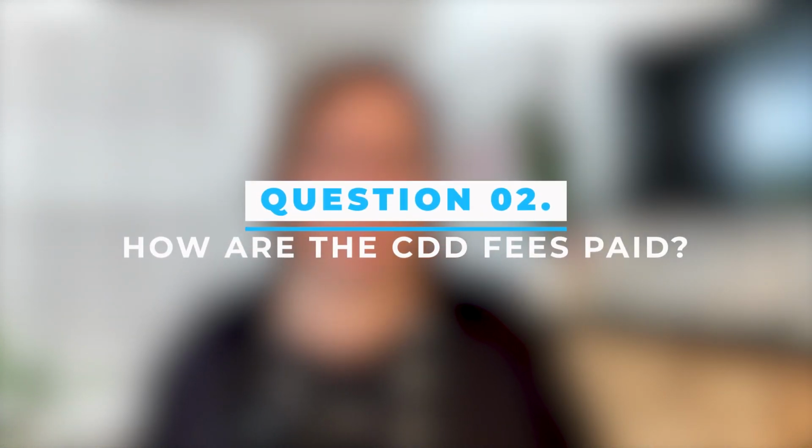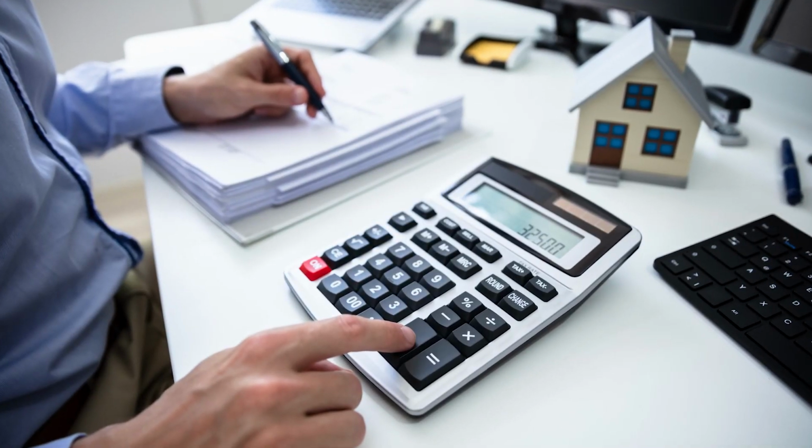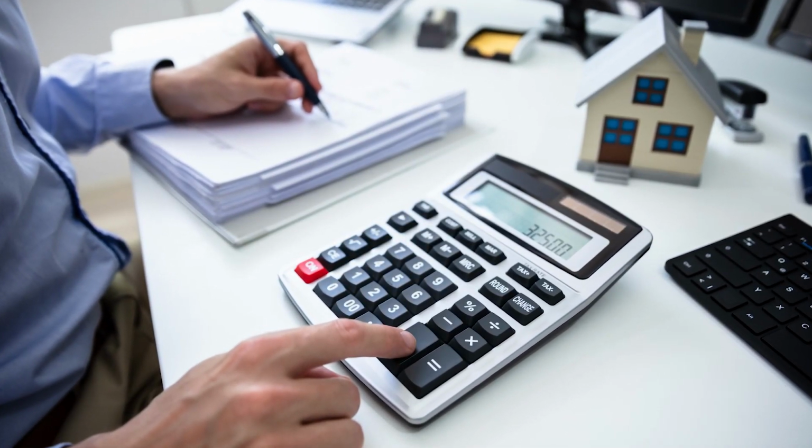Question number 2, how are CDD fees paid? So a CDD fee is paid along with the property taxes each year with the home. It's a separate line item. So if the property taxes are $4,000, the CDD fee is $2,000, then the bill is going to be $6,000. Now the CDD fee stays with the home, not with the original owner, it doesn't go with them. It can be paid off if somebody wants, but very few people do that.